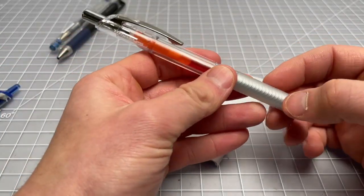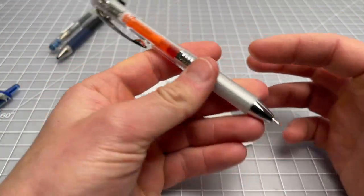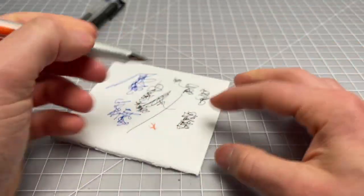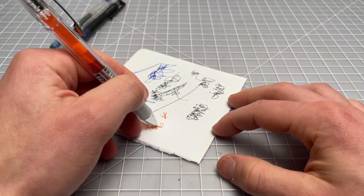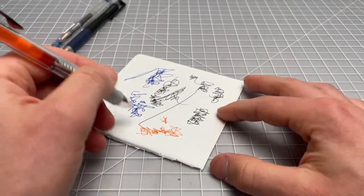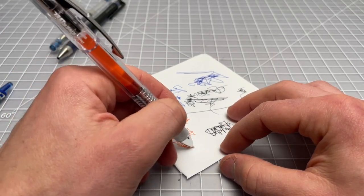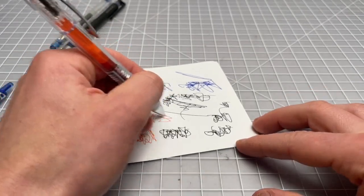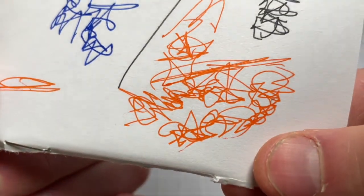Lastly, we have the Pentel Energel Infree. Has that Energel ink, and the Infree just changes it over to a clear body, this gray grip, a nice metal clip, and I don't know, it just makes it that much cooler looking. Infree is available in some slightly differentiated colors, like this orange. There's a blue-green, I think, and basically they use non-standard colors, but you can get it in a black. And it's that same great Energel ink, but in some color variants. You see really nice color variety there.